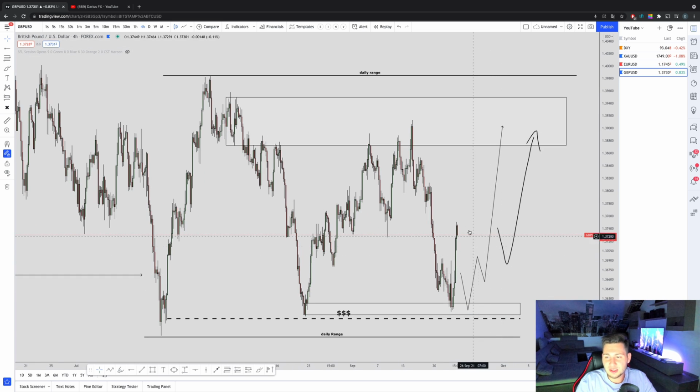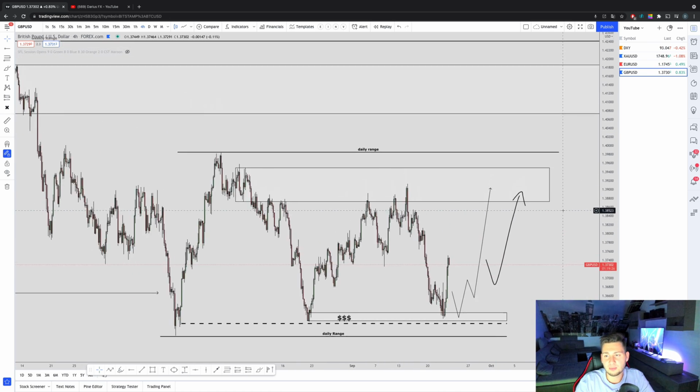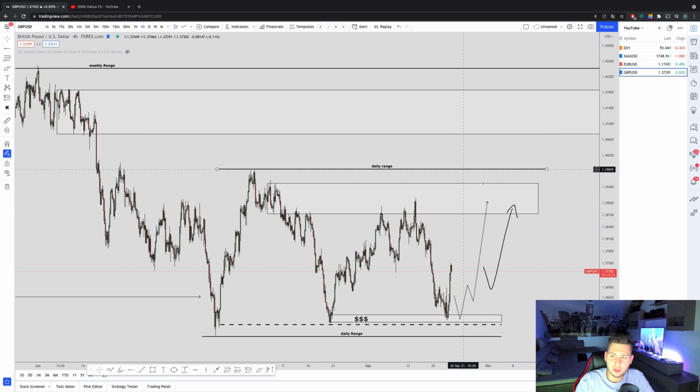So right now, guys, I'm just waiting for price to give us a pullback, going lower, and then I'm going to also ride it all the way to the upside. I'm super confident that we will push up higher. It looks like the fundamentals are telling us this, pretty sure from my point of view, and we should go up on the GBPUSD till this zone and probably even here.